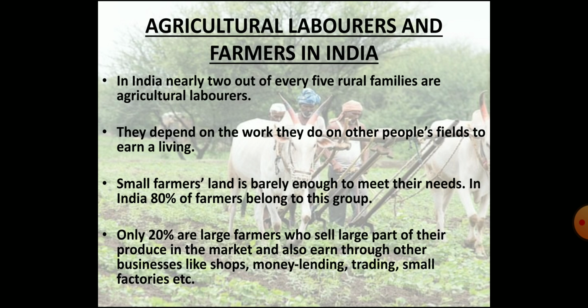They own large fields in the villages. They use modern technology and employ others to work on their fields. A large part of the cultivation is sold in the market. Often these large farmers do other businesses also like shops, money lending, trading, running small factories, etc.